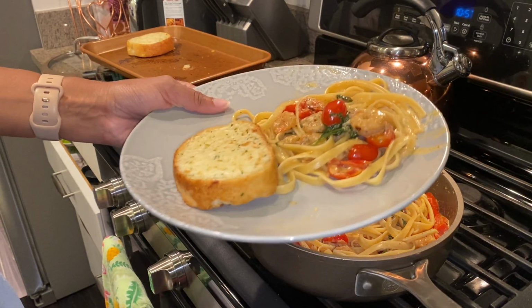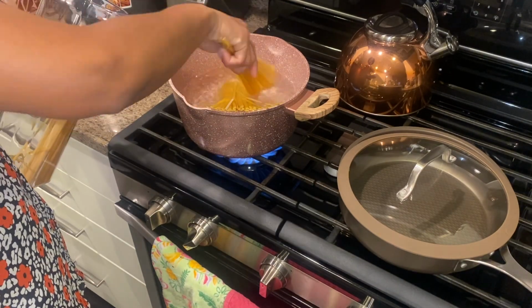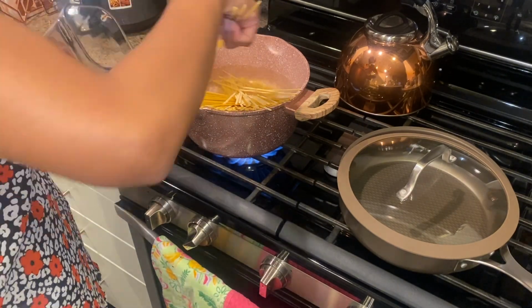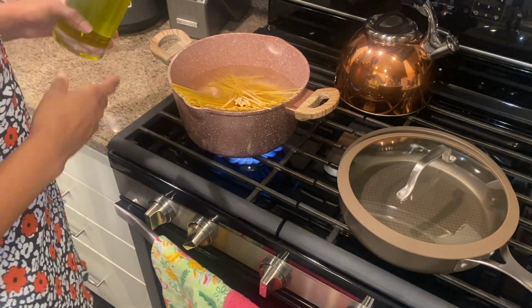First, we have creamy shrimp fettuccine. First I cook the noodles to the instructions on the box. So I let them boil for 8 to 10 minutes. And while that's going, I'm going to go ahead and cook the shrimp.